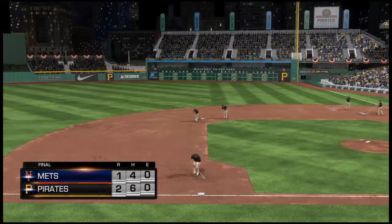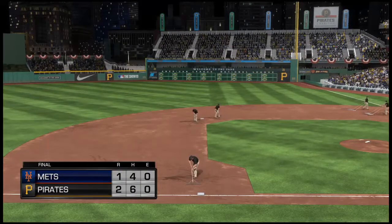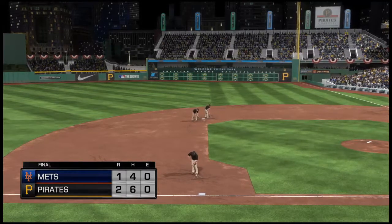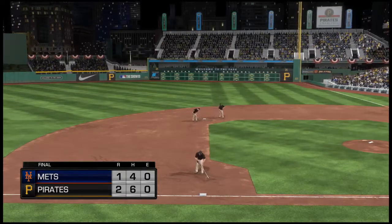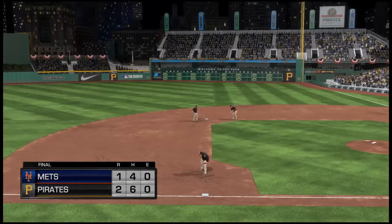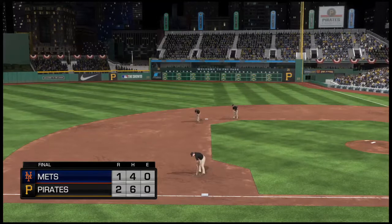Close one tonight, 2-1 the final score. Pittsburgh take the 1-0 lead here in the league championship series. Edgar Santana takes home the win. Jacob deGrom pitched well, allowing only 2 earned, but ends up taking the loss. So that'll put a wrap on things here this evening.